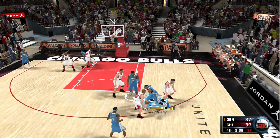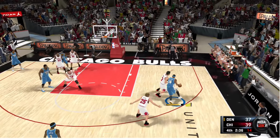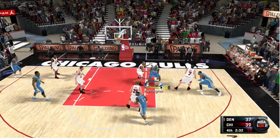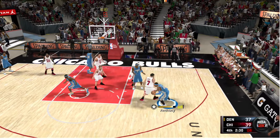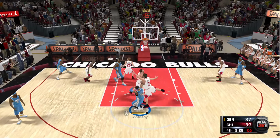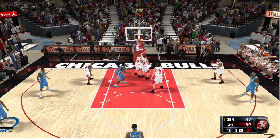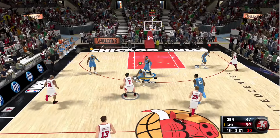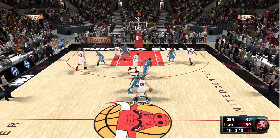Nene, the screen. It's Carmelo Anthony on the way. Guarded by Kukoc. Harrington, the pass to Anthony. Pulls up, high post. Anthony missing again. So far, it's been a challenge. He's been unable to get it going here in the fourth.